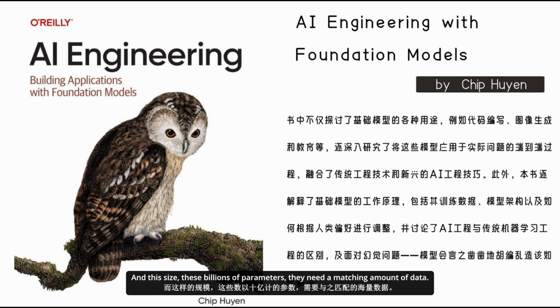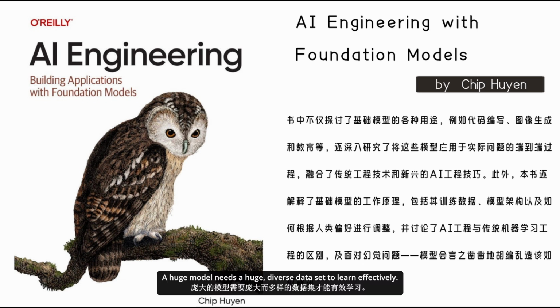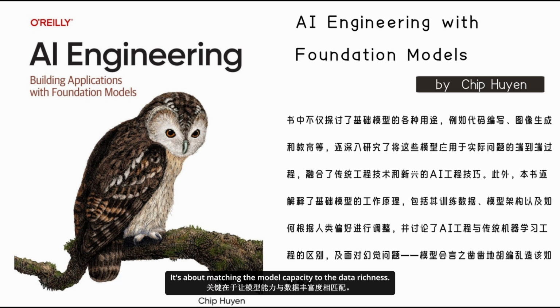And this size, these billions of parameters, they need a matching amount of data. Right, precisely. A huge model needs a huge, diverse data set to learn effectively. Its learning capacity is massive. So you can't just train a giant model on a small data set. Well, you could, but it'd be inefficient. You'd probably get better results with a smaller model trained on that same smaller data set. It's about matching the model capacity to the data richness.